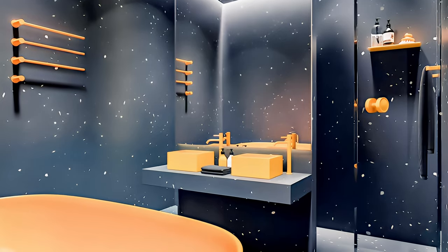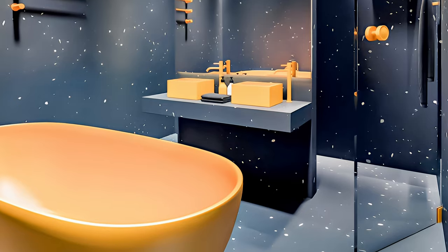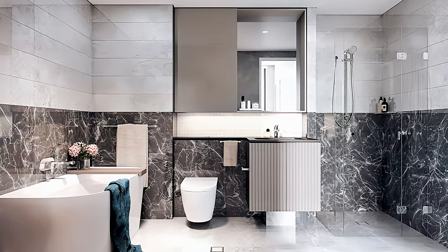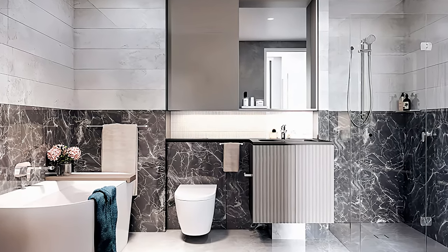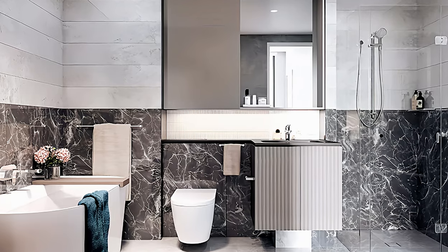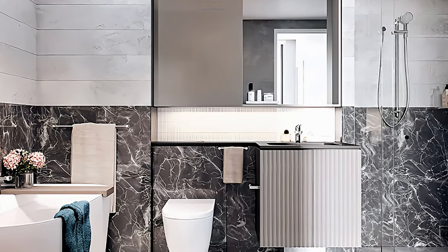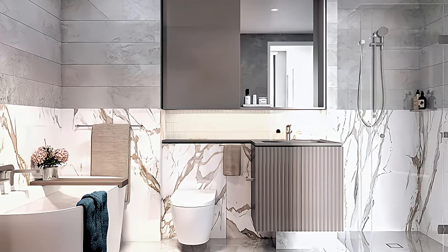Get ready to be inspired by luxurious fixtures, stunning tile work, and innovative storage solutions. Join us! We explore every detail, from the elegant vanity to the state-of-the-art shower and soaking tub. If you dream of a truly exceptional bathroom, you won't want to miss this tour.